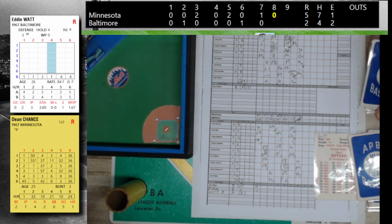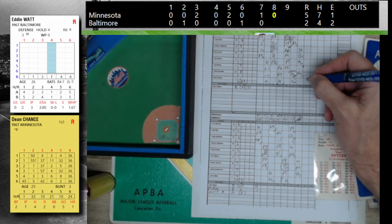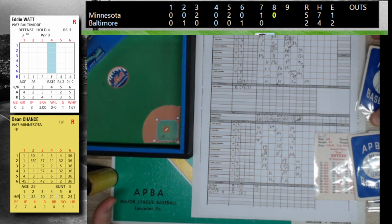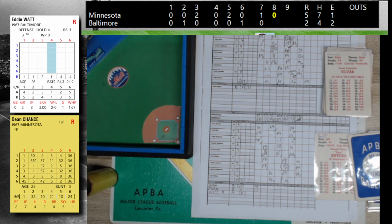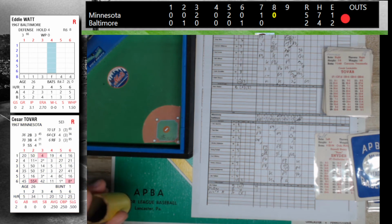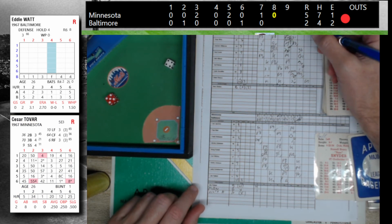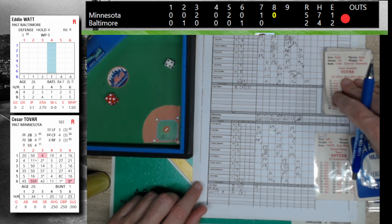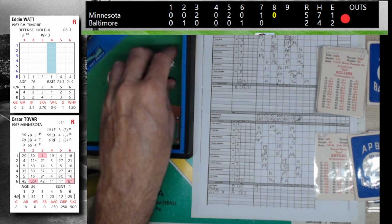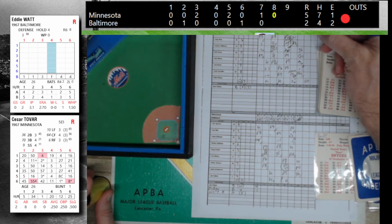And who's going to start us off? It's the pitcher, Dean Chance, with a 14, and it's popped up to left field. Easy out for Bleffrey. 1 away. Tovar. That's a 5-4, and that is down the line to right field. It goes the opposite way with it. And Frank Robinson gets it. That's 2 down. Oh, that should be a 9, not a 7. My fault.